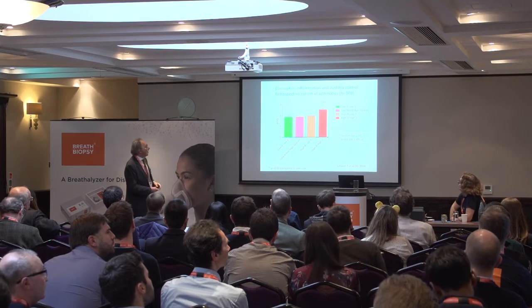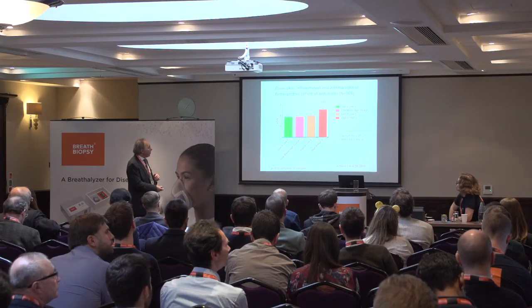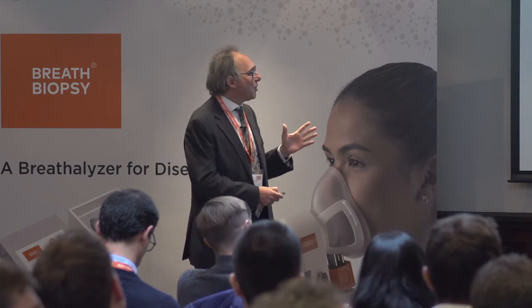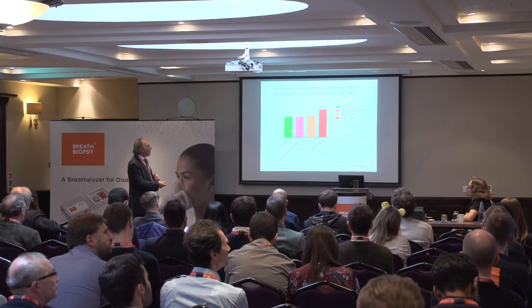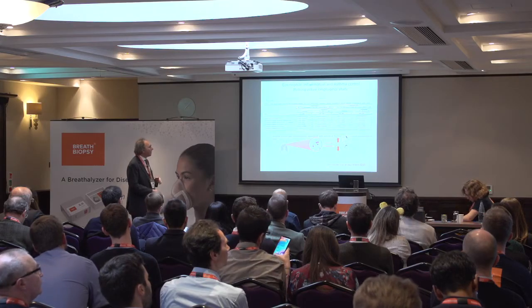We also made 4 categories, looking at our database, based on blood and sputum eosinophils: low blood and low sputum, low blood and high sputum, high blood and low sputum, and high blood and high sputum. By just reclassifying the patients, we were able to single out a group of patients which is really difficult to treat and complains a lot, and really stands out from the other groups. This is the group with high blood and high sputum eosinophil counts, with the chosen thresholds of sputum eosinophils 3% and blood eosinophils 400 per microliter.